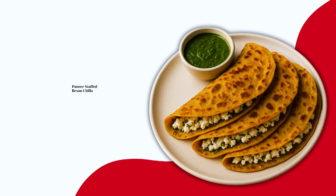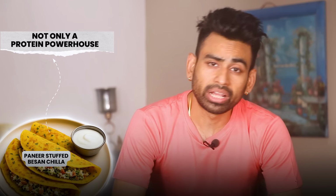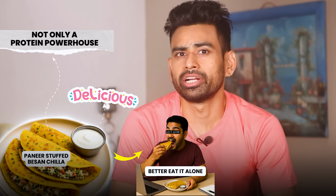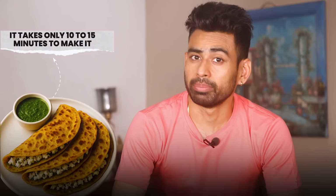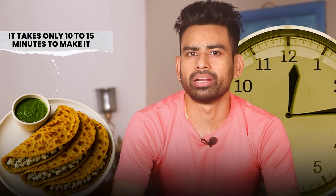At number 4 is paneer stuffed besan chila. Paneer stuffed besan chila is not only a protein powerhouse, but it's so delicious that you better eat it alone or else your colleagues will snatch your lunch. And the best part, it takes only 10 to 15 minutes to make it.